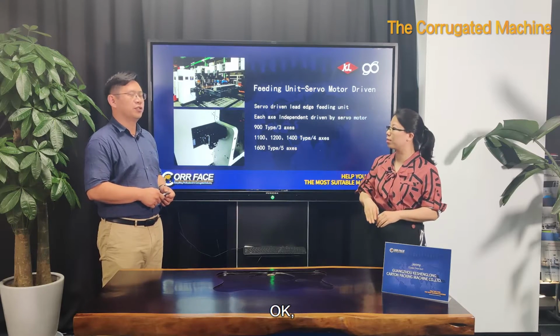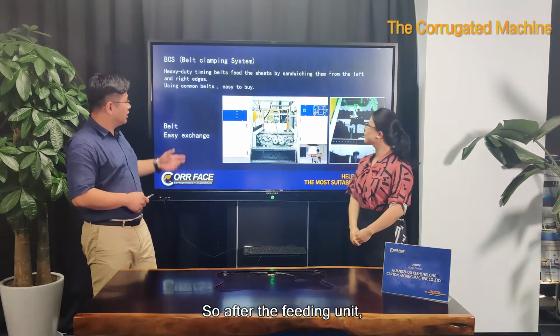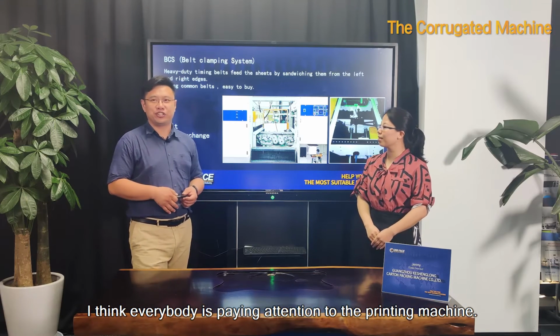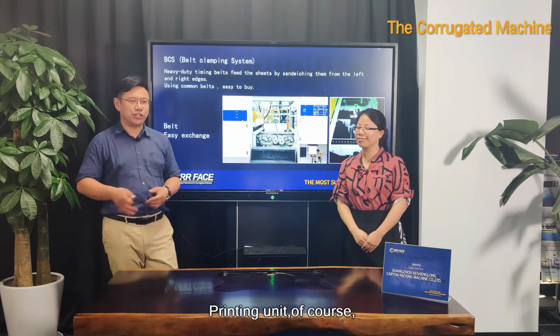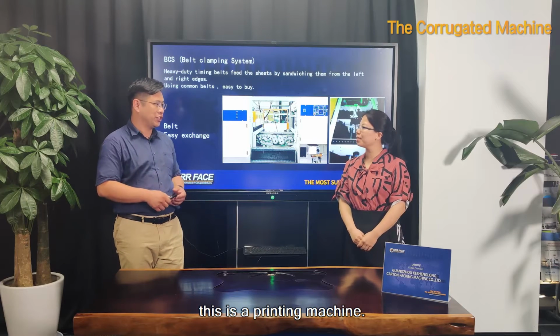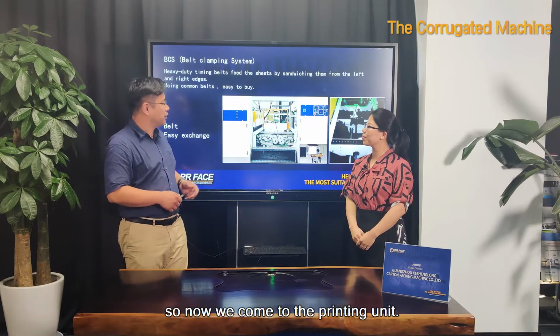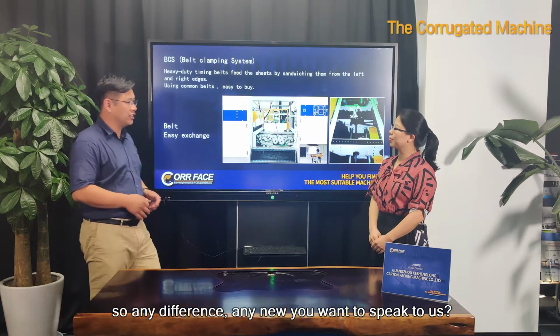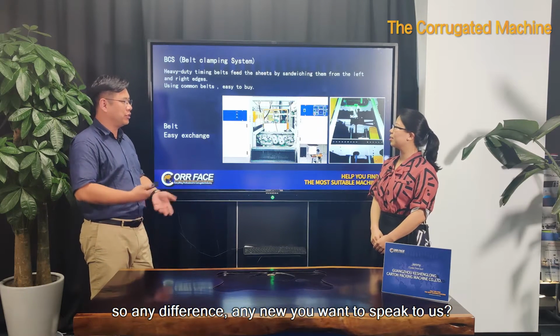With 5 feeding shafts, the feeding performance will be more steady and can ensure the sheets go inside more smoothly. Okay, so after the feeding unit, I think everybody pays attention to the printing unit. Of course, this is a printing machine. So now we come to the printing unit.